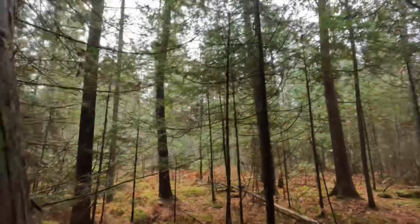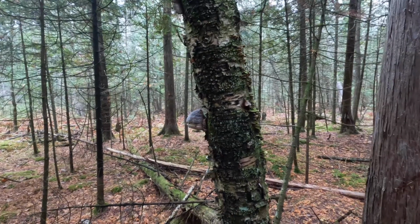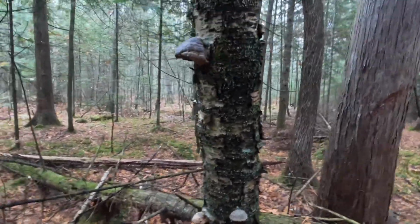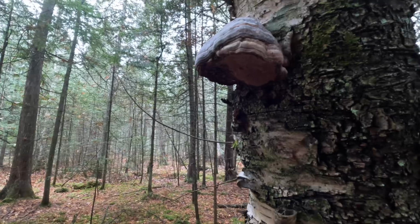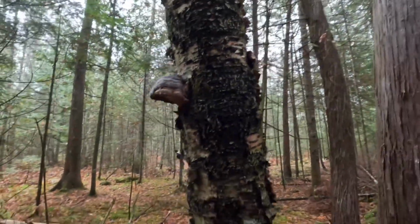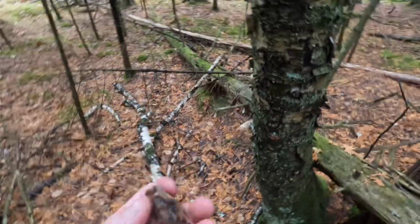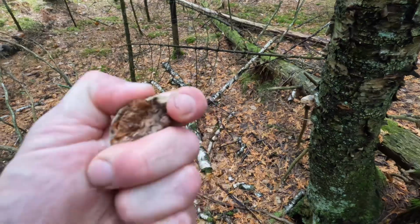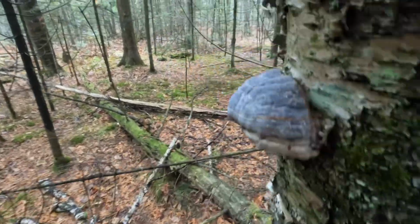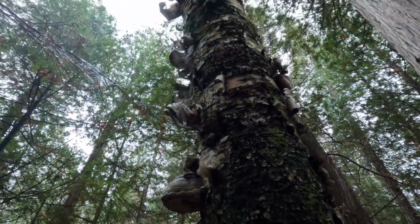I'm not familiar with the Latin names for things too much, but I like the name Tinder polypore because one of the things I read, where that came from, was apparently there was a caveman found holding this mushroom, and it was believed that he was using it for fire tinder. And here we can break one of these off. This tree's littered, and you can kind of see how dense and dry. And one of the things I found particularly interesting about that is that they grow mainly, at least from what I understand, on birch.